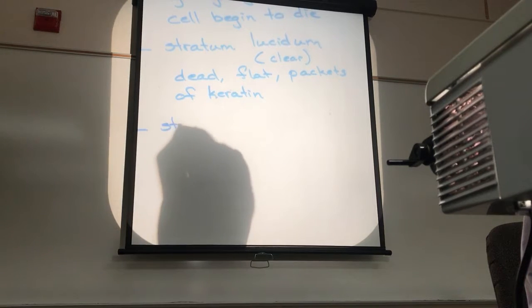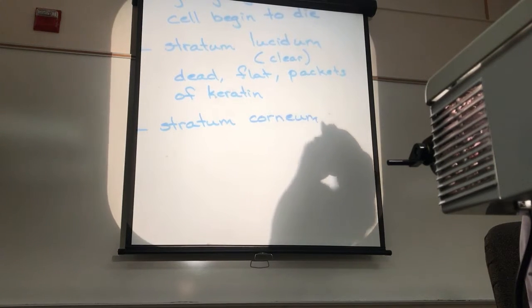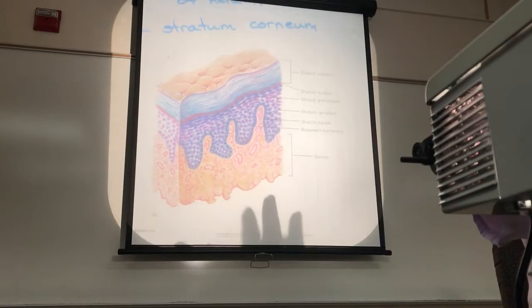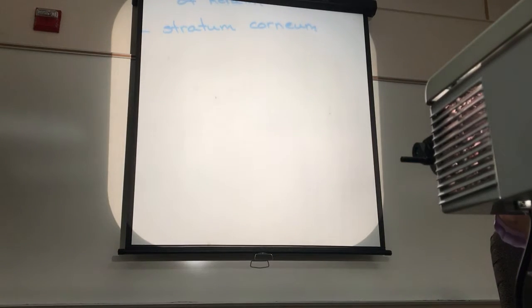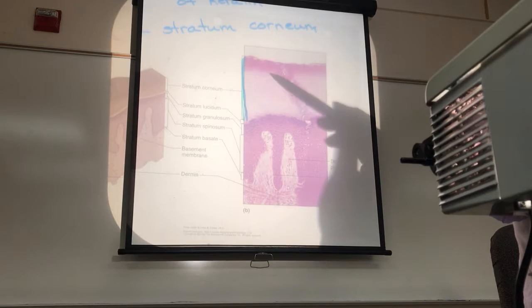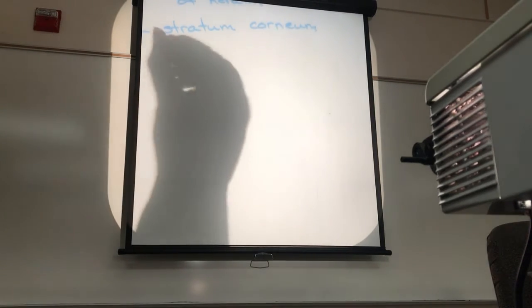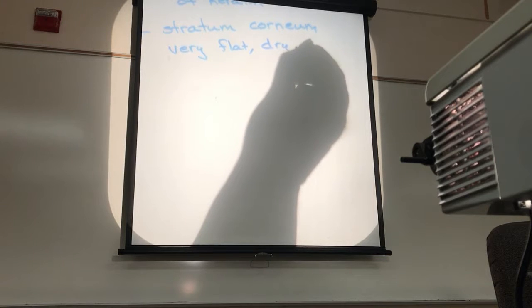And that's going to form what's called the Stratum Corneum. This is the outermost layer of the tissue. This is the outermost layer of the epidermis. So these cells become even more compressed. They're very dry. They form these kind of flakes or scales. In this picture, that's all this. Layer after layer after layer of dead, flat scales of dead skin cells. I know. So these guys are very flat, very dry, and very dead.